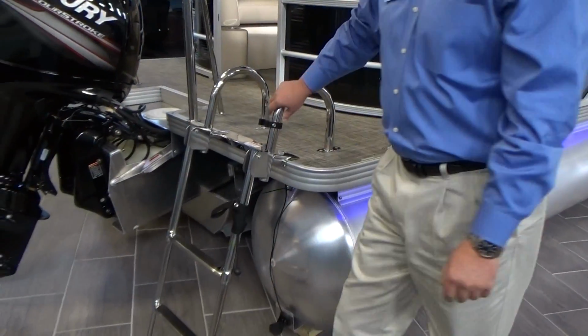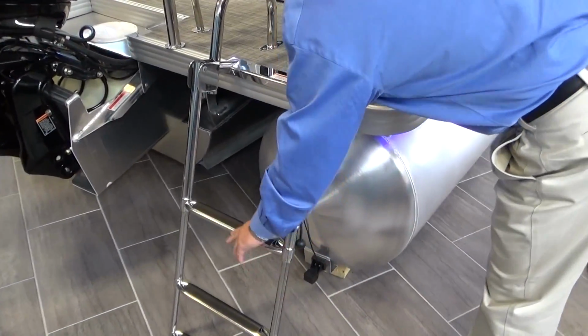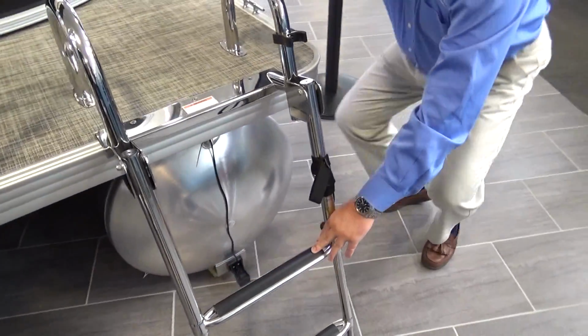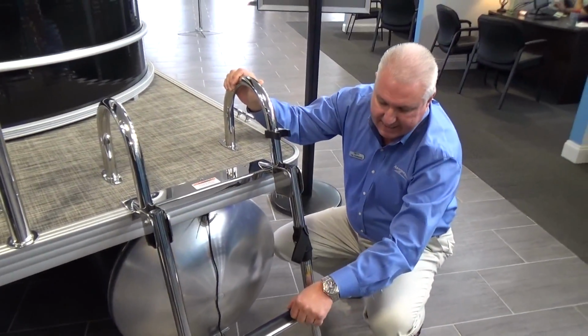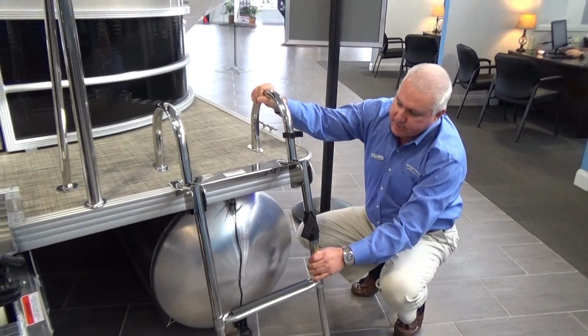Very comfortable swim ladders, very attractive with the chrome. They go very deep, with very comfortable treads going down that do not hurt your feet. I've been on a lot of competitors' boats where you don't even want to walk up the ladder because they've got steel bars through here that hurt your feet. So this is very strong, very sturdy.